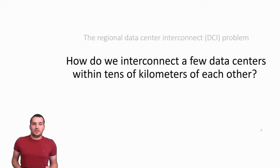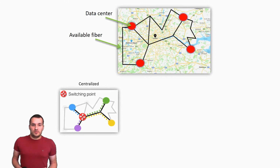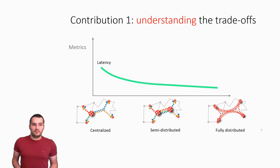So then, how do we interconnect a few data centers within tens of kilometers from each other? Using the available fiber in the region, we can interconnect data centers in various ways, starting from a centralized topology with only one switching point for the entire region, over semi-distributed with several switching points, to fully distributed designs where each data center is directly connected to every other data center in the region. We perform a detailed analysis of today's design space across a number of dimensions based on data from Asia regions and testbed experiments. As I will show, DCI design involves complex trade-offs across a number of metrics.